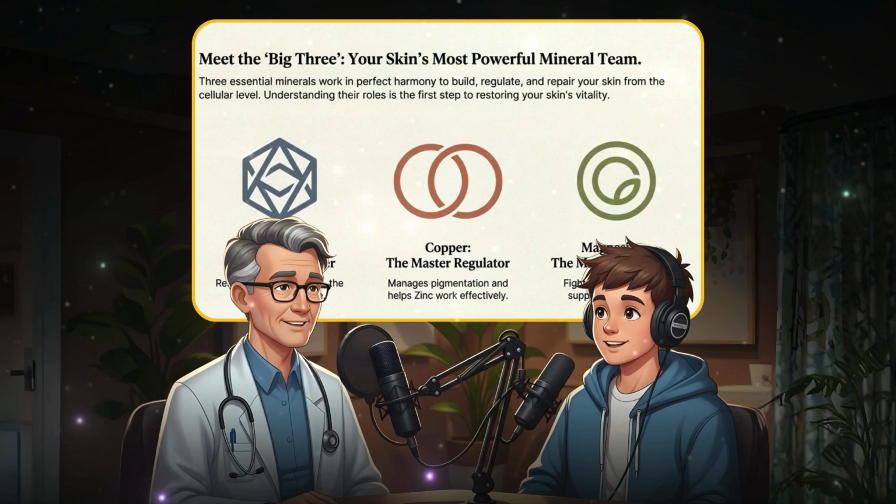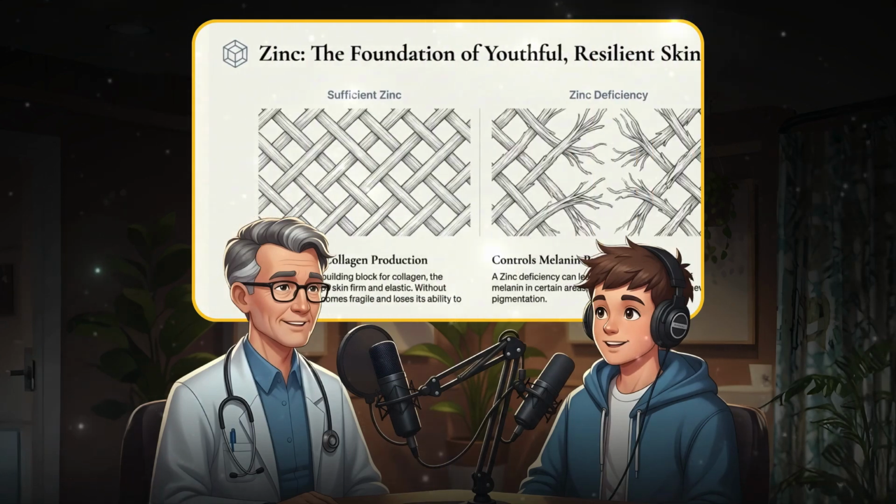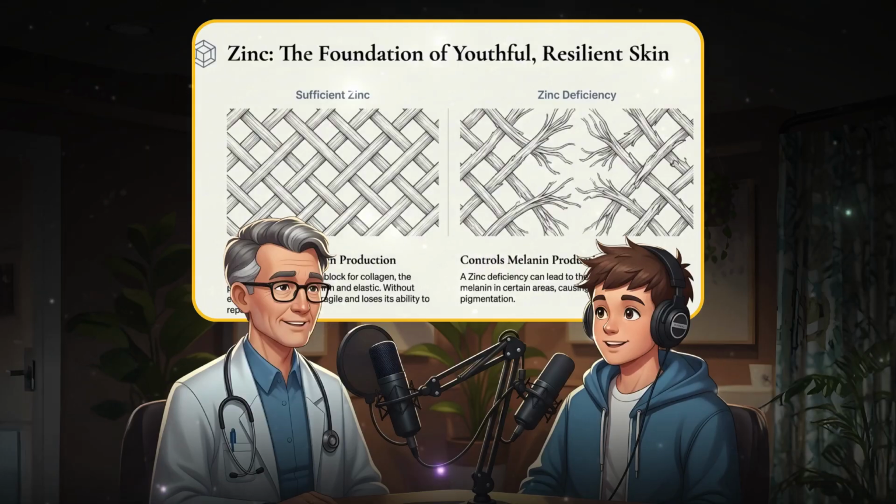Exactly. If the challenge is breaking the mineral down from the food, then a form like zinc glycinate, which is a chelated mineral, meaning the zinc is bonded to an amino acid, offers a really powerful shortcut. How does that chemical bond help? Because it doesn't rely so heavily on stomach acid. It's already in a form that the intestinal lining can recognize and transport much more easily than the raw mineral you'd find in food. It's just a more efficient delivery system for a less efficient digestive tract.